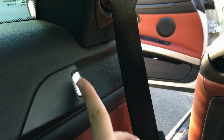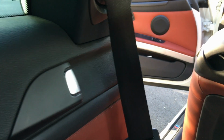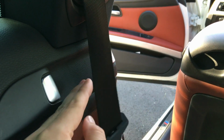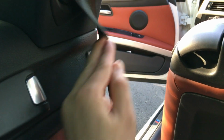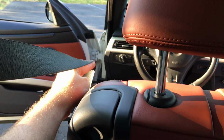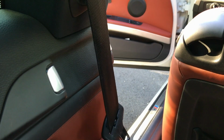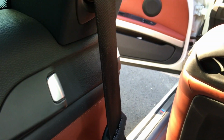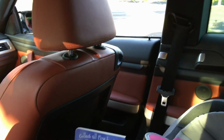Some work, some don't. Mine don't. I've never had this work for me. However, I let my friends drive my car, and a couple times it's worked for them, but I have not had such luck. This arm comes out and it goes, here's your seatbelt. Doesn't work so well for me. A lot of people remove them, disable them, or just live with it not working. Whatever, it's not a big deal. I mean, give the E92 its fault, that.